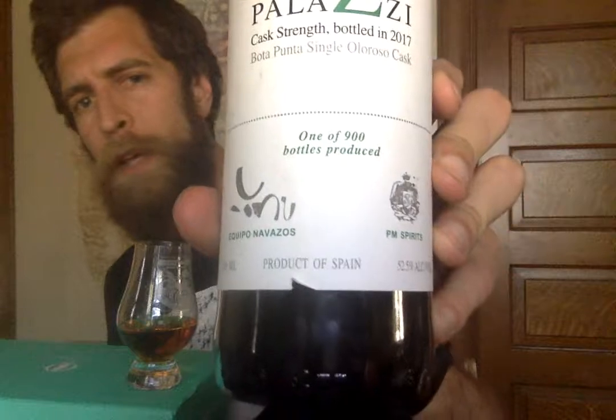So this whiskey, not a Scotch, a Spanish whiskey called Navazos Palazzi, Bota Punta Single Oloroso Cask. This is a corn whiskey from Spain, aged in Oloroso sherry casks. Sort of a limited edition kind of thing, aged in a single cask. 52%, so it's very strong, at least relative to most Scotch whiskies.